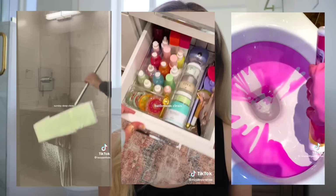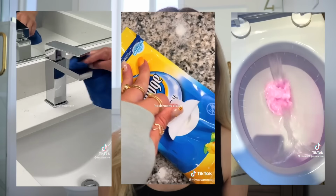I don't know about you, but I am addicted to these cleaning and organizing TikToks that are all over my For You page. I just can't get enough of them. They are so satisfying. I never thought the day would come where I would say this, but I am so excited to clean my bathroom.